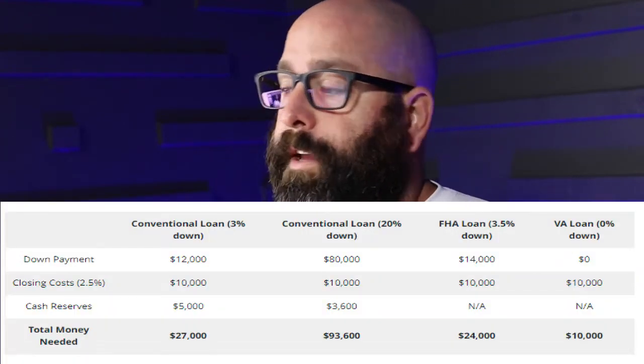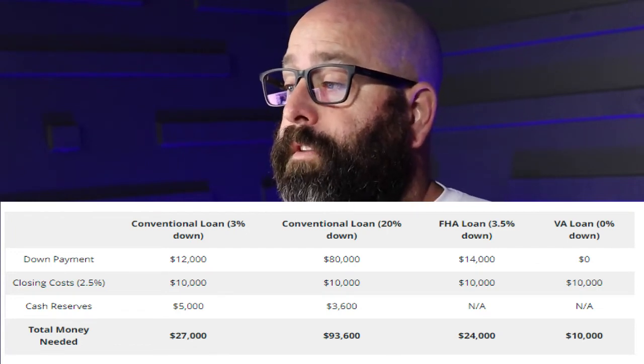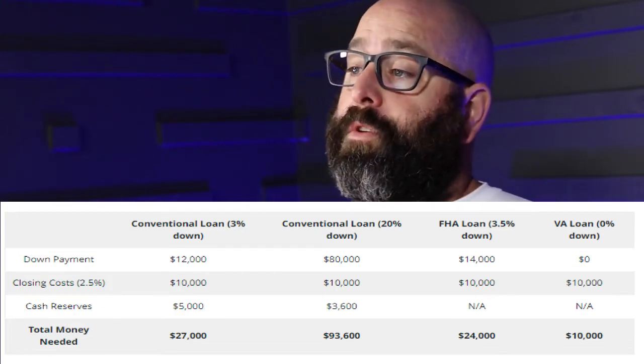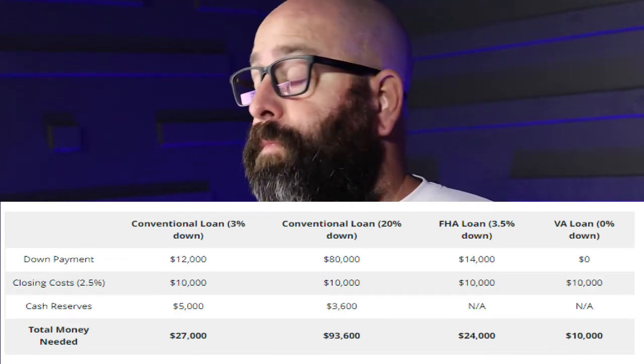Your closing costs are going to cover an array of items. It's going to cover your title search. It's going to cover a lot of things that protect you as you purchase a home, so that you don't run into a situation where there could be liens on the property if you're buying a resale home, or just making sure that it's clean title.